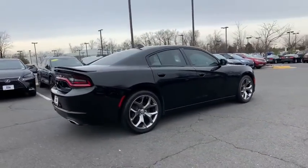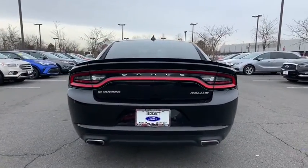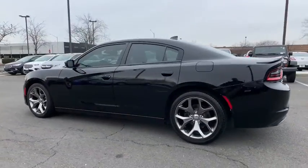Peace of mind comes standard with the Charger's 5-star government front and side impact crash test rating. This vehicle has less than 80,000 miles. Here are some of this vehicle's great options.